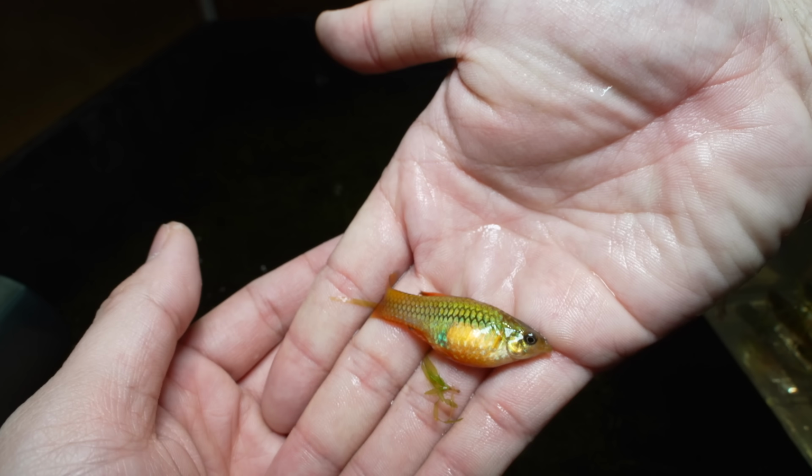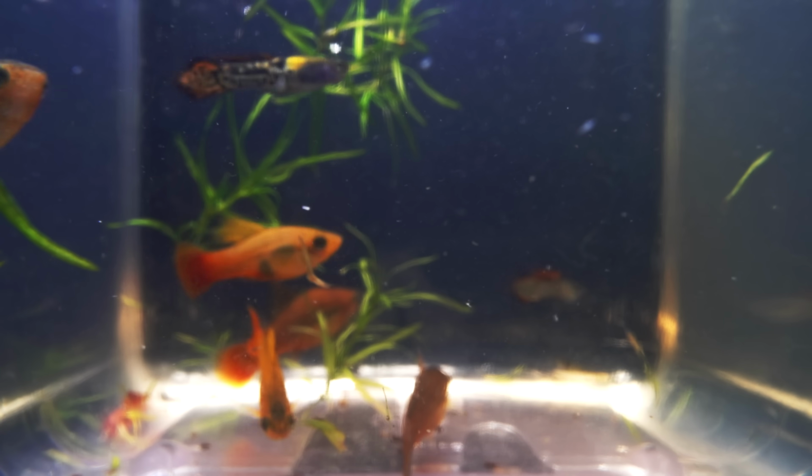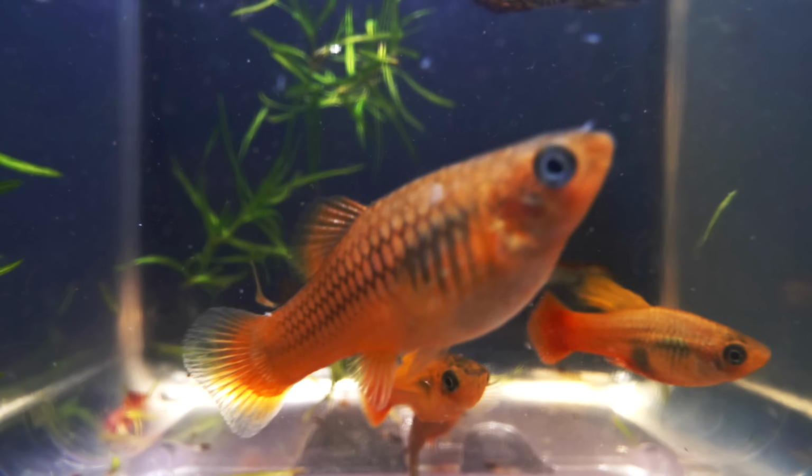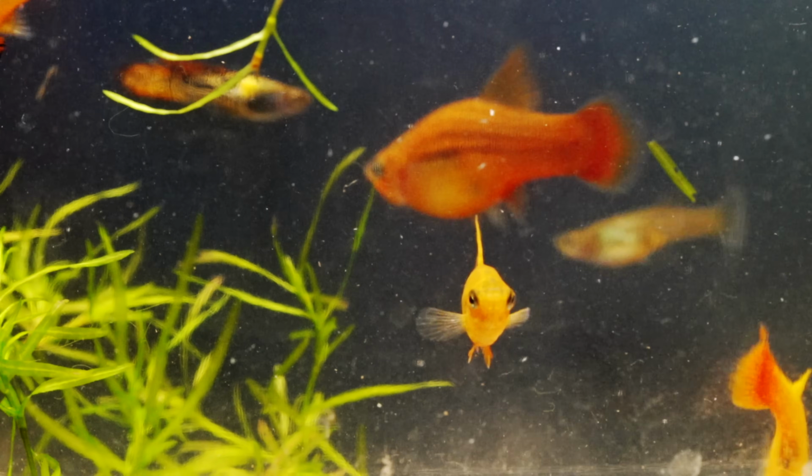They really look good in a big number. The color is spectacular. They're super duper hardy. If you spend $10 and get 4 of them, a boy and 3 girls, you'll have so much color and eventually you'll have more fish, and it's just a really great option.